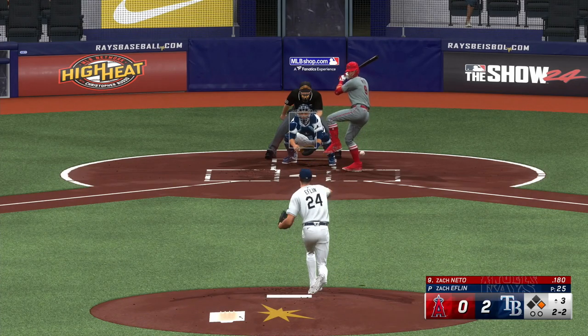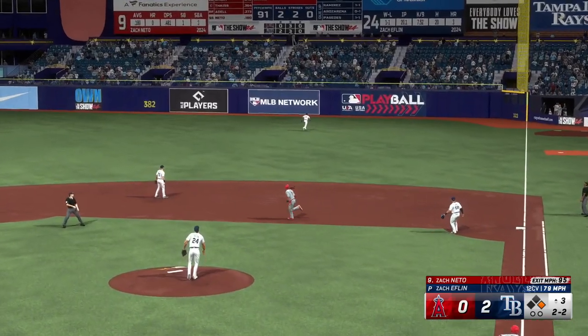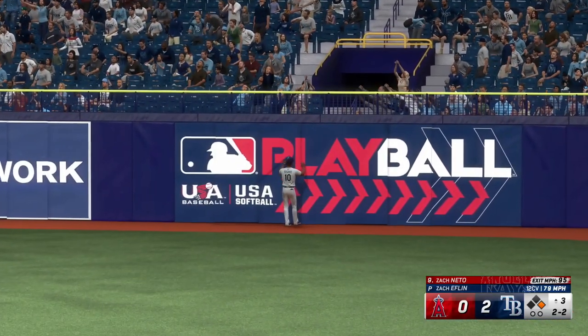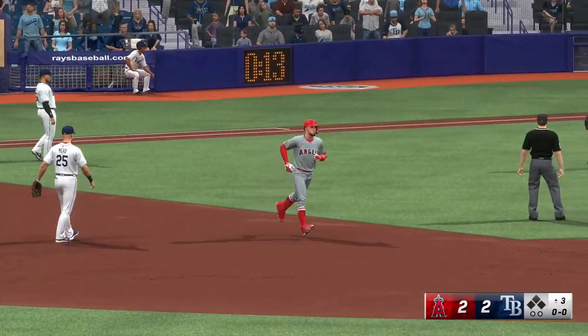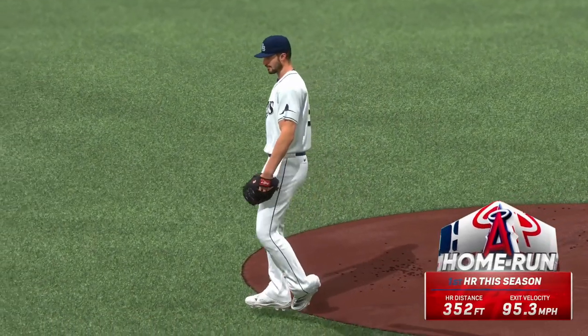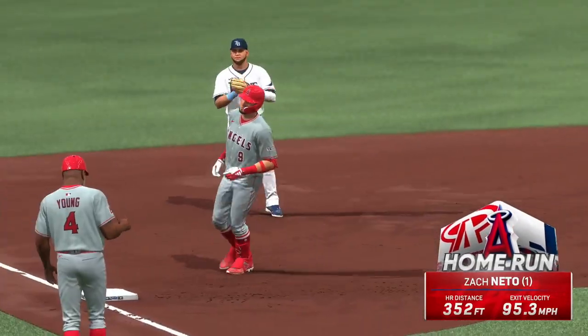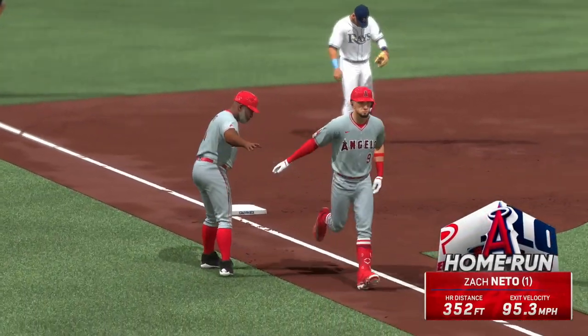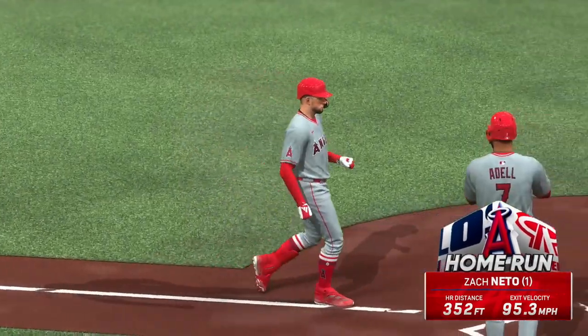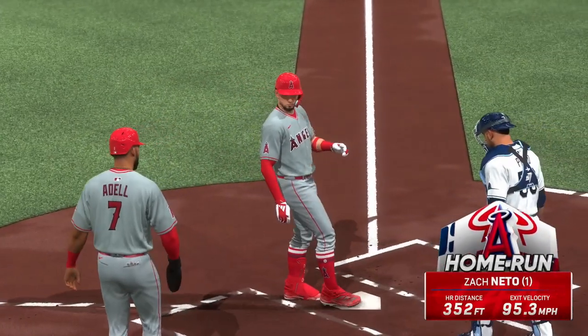Right-hander kicks, deals, and that one is hammered. That's back. Gone. His first homer of the year. It's 2-2. Chris, we knew this moment was coming for him soon. Yep, and it finally came. We knew it was only a matter of time before he was going to connect with one just like that. Just too good of a hitter at the plate.